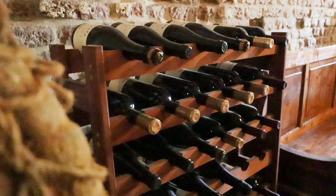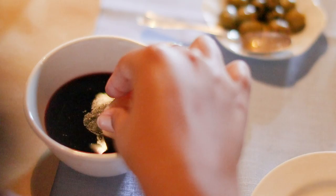We have this beautiful spread here, so many things to taste. You know what's interesting is how much wine really changes depending on who's drinking it and what you're eating. It's really subjective.